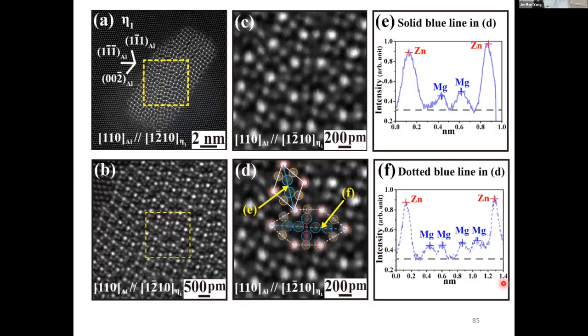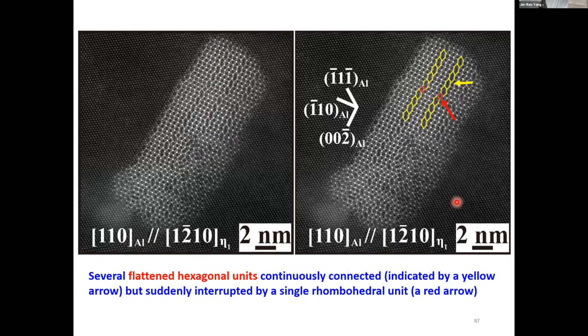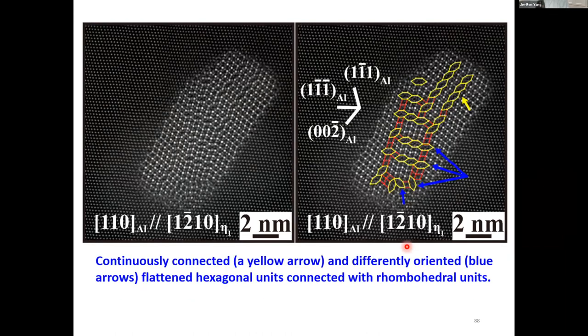Okay, from this tiny precipitate we find lots of information. The best information is that we find lots of defects. Here is a flattened elongated hexagonal type defect. In fact, it's a zinc-depleted region. And here is an example showing a stacking fault. We can see the regular stacking was disrupted here. Also we can see many flattened hexagon units joined together, very peculiar. And here we can see many defects. I think this type of defect is too complicated, but we can imagine that because of the dislocations in creep aging forming, the interaction between the dislocations and this precipitate forms many defects.